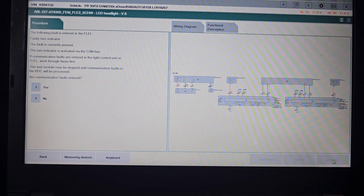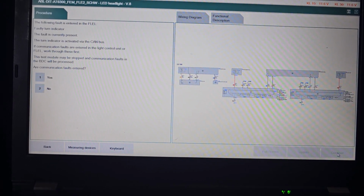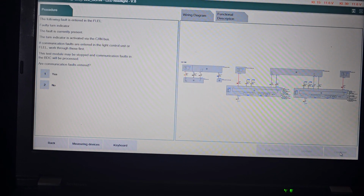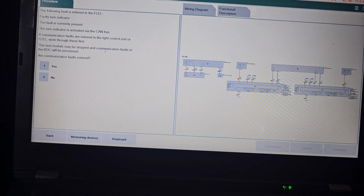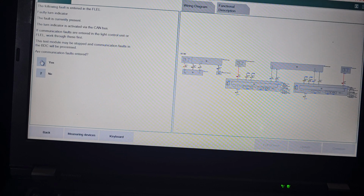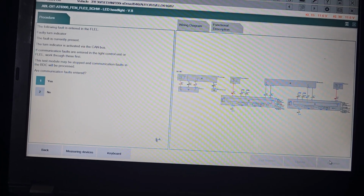The following is entered in FLED. The fault is currently present. The turn signal is active via the CAN bus. If communication faults are entered in the light control or work through test first, this test module may be stopped and communicate fault. The BDC will be processed. Yes. Continue.